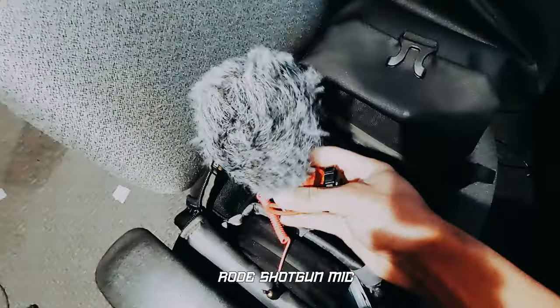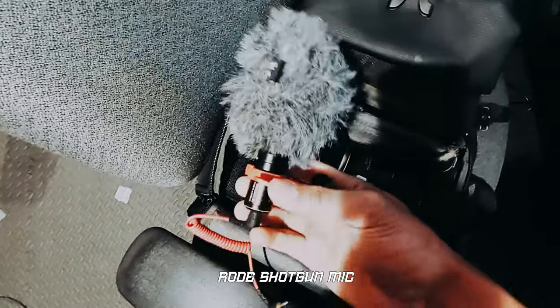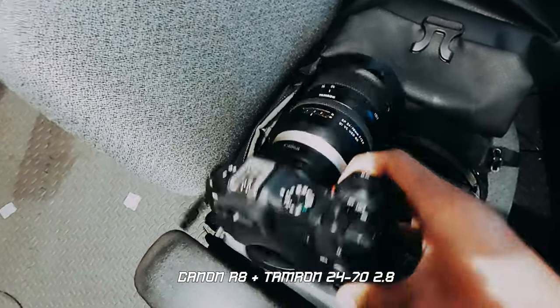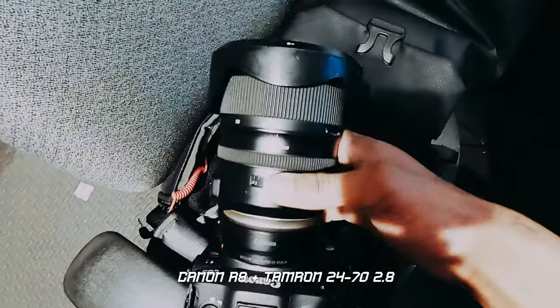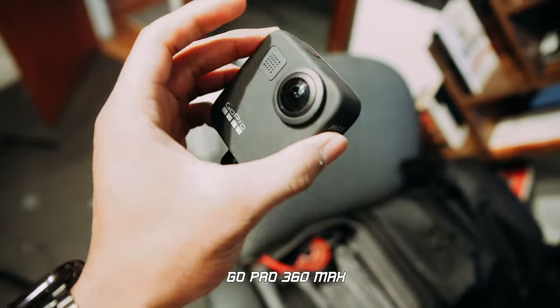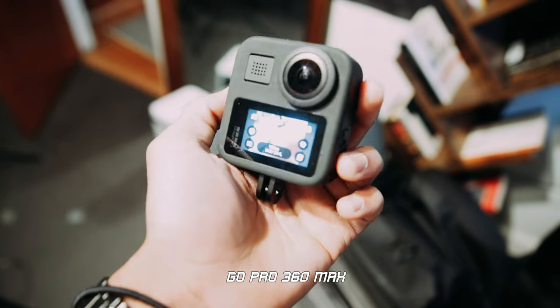And this is my little mic. Nothing too crazy when it comes to having a mic on my camera. Y'all see we got the wind filter on it. That's it. And this is my baby right here, the Canon R8, paired up with the Tamron 24-70. Crazy combo, man. That's how I get these crazy looking videos. For behind the scenes, I like to use this GoPro 360 Max. It's a cool little camera, it does a lot of creative things.